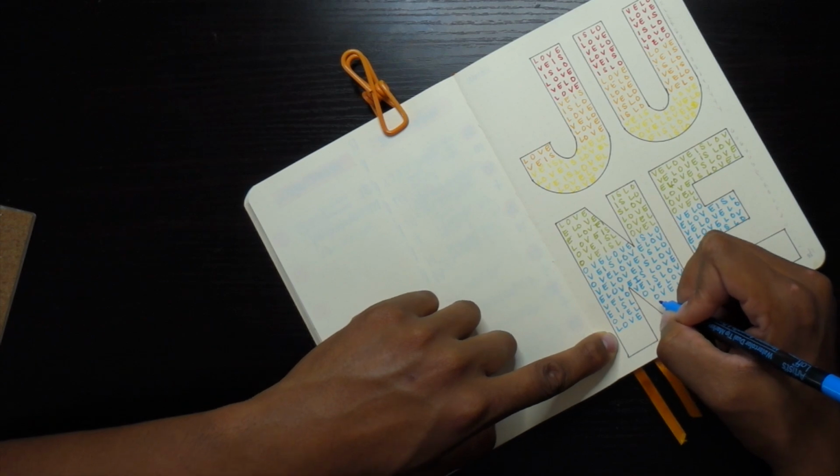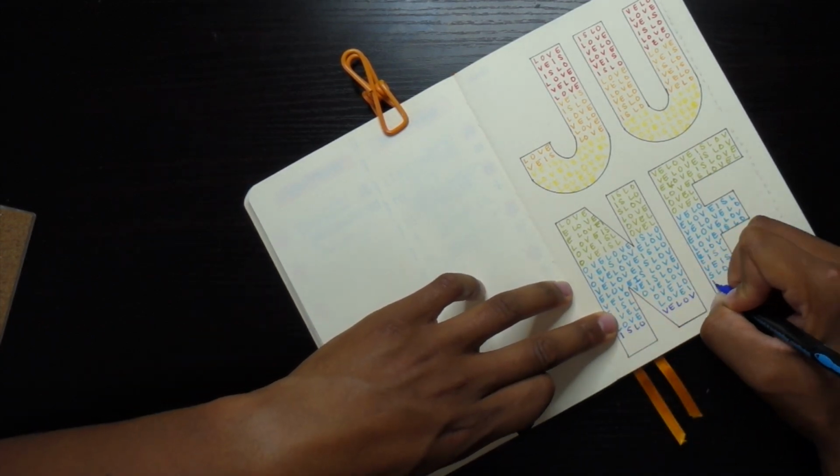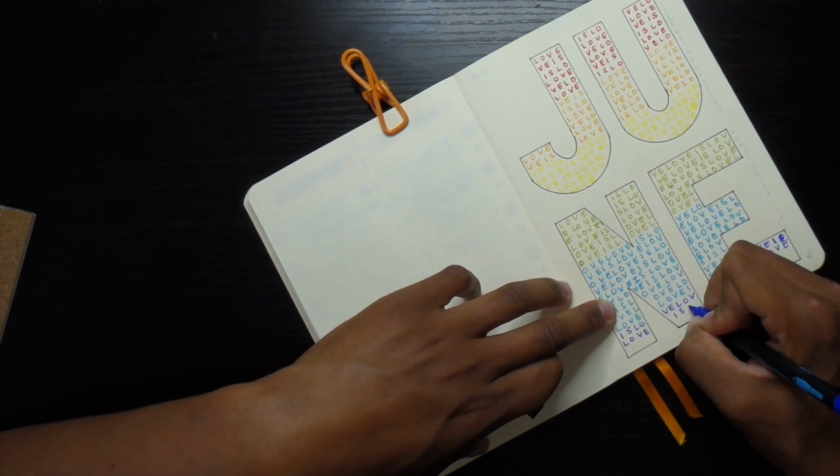It was at this point I realized I had gone too far with blue and not enough purple, and then I just corrected it. You know, mistakes happen.